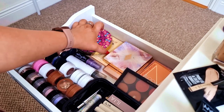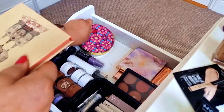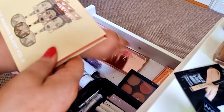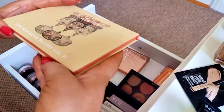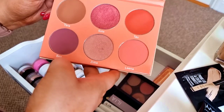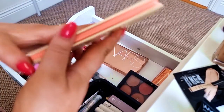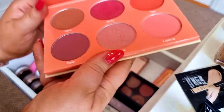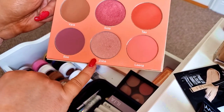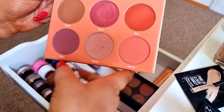So I want to pull this in because I also want to pull in this NARS Orgasm one because it's new. But I feel like I need to pull this one in. Okay, I'll pull this one in and I'll let you know if I end up using this. So this is the Sarahan Blush Volume 2 from Juvias. This is extremely pigmented. My favorite shade is this highlighter shade called Zoba. But I just want to get a better feel for the rest of the shades.